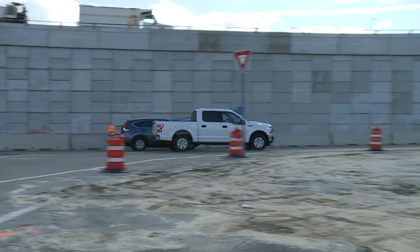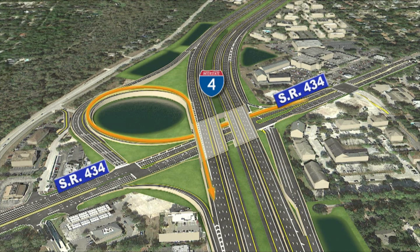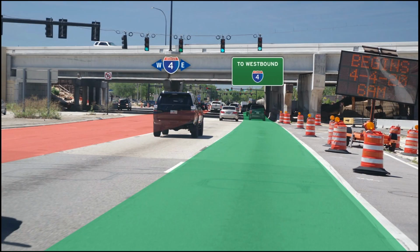As soon as Saturday, April 4th, drivers who want to head westbound on I-4 toward Maitland, Winter Park, Orlando, and the attractions will take a new loop ramp on the right. Drivers will no longer use the two left lanes to access westbound I-4 from 434.